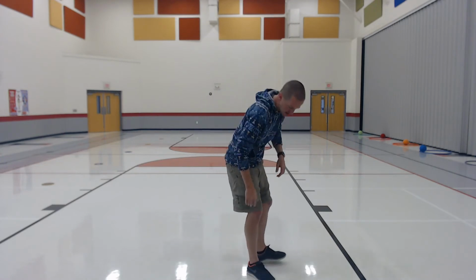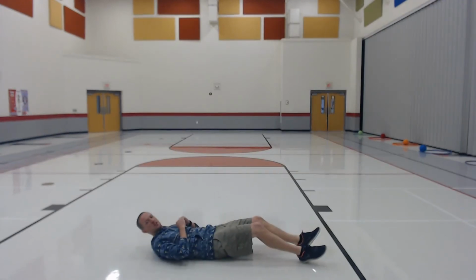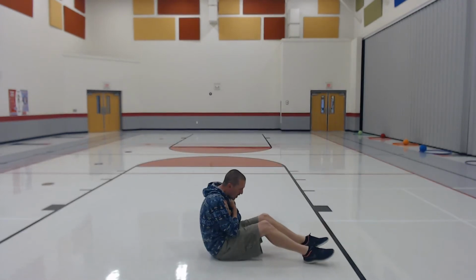So let me turn sideways here, and hopefully you can see me. We're going to get down on the floor here, and you're going to bend your knees slightly, okay? And you're going to lay all the way down. Now, you can cross your hands here, and you are going to use your tummy muscles to sit all the way up. All right, so there is one sit-up.